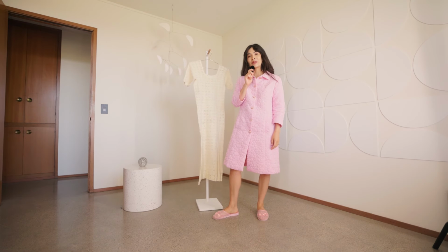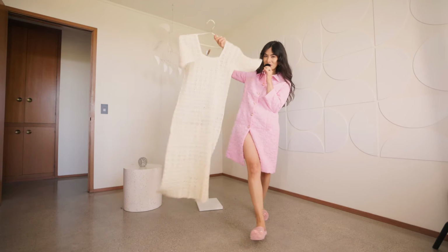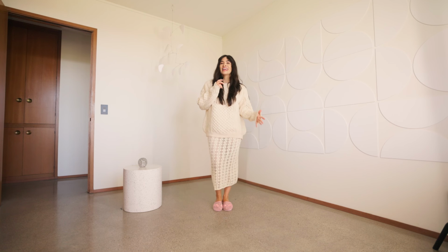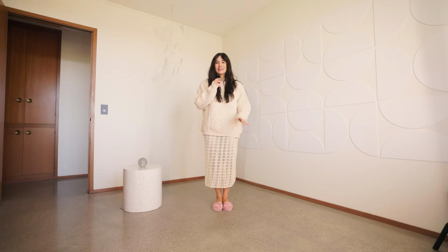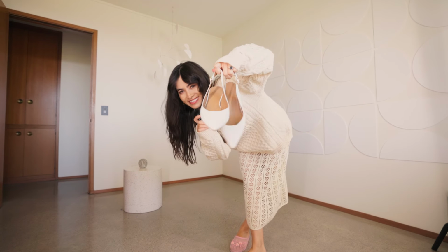Let's see if I can pull off the see-through skirt trend look with this handmade crochet dress that my grandma made. Trying out the sweater and dress combo again. The sweater has a really good shape and is a great length, but it's too close in texture to the skirt, so I'm unsure about it.